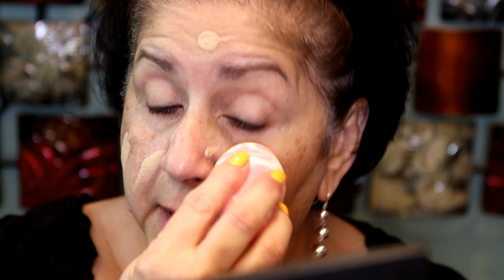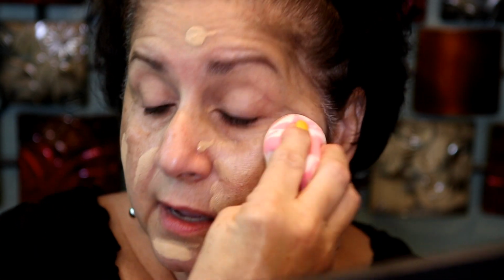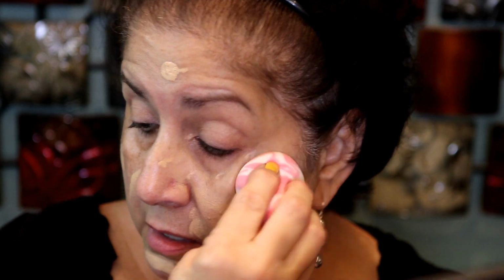So I'm going to start by dotting it on my face, and then I'm going to use a sponge, and I use probably about a pump, but I do like half and half because it's easier for me that way. And then I usually go a little more on the sides where I have my hyperpigmentation, age spots, whatever you want to call it. As you can see, it's not super matte. You can still have a little bit of a glow.